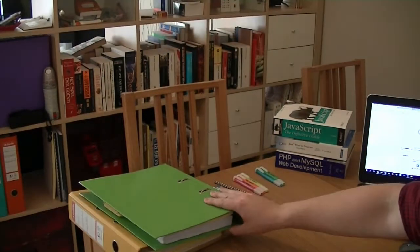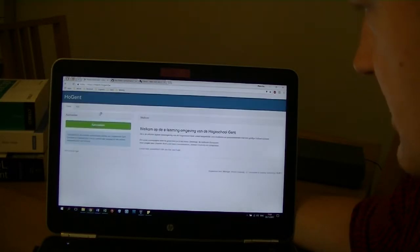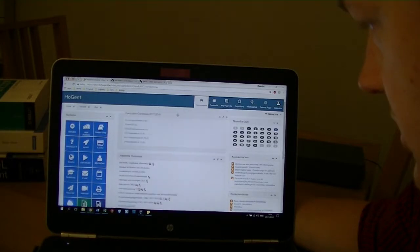my actual printed courses. University College of Ghent works with an online platform known as Camilo. This is used by both regular students and the distance learners. So when I log in, I land on my homepage. This homepage is fully customizable. You can move all the widgets, you can add some, you can remove them, whatever you like.